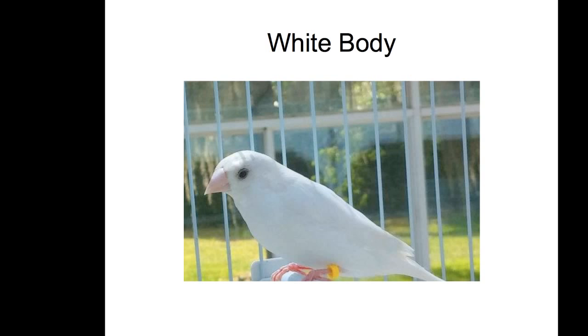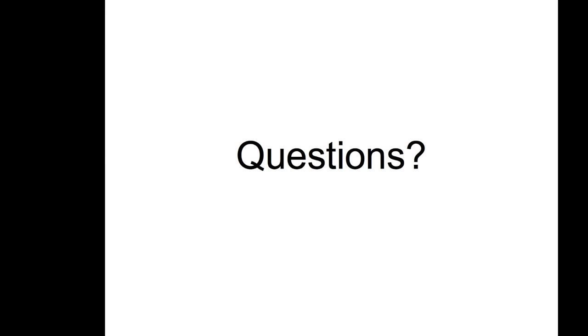That's Bob's favorite bird. White-bodied Gouldian. White society, black-eyed white. Okay. Next. Any questions? This is short and sweet. Yeah, that was very clear.